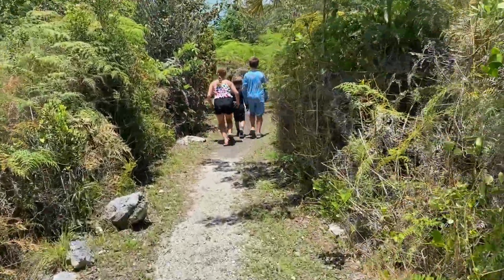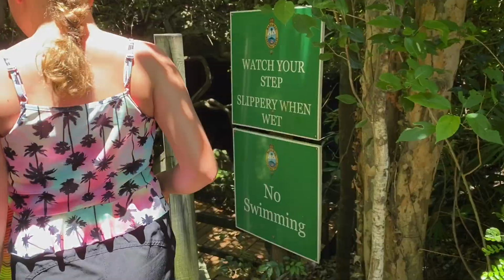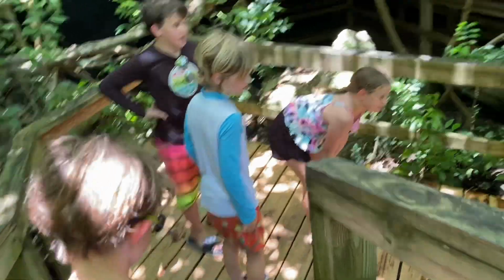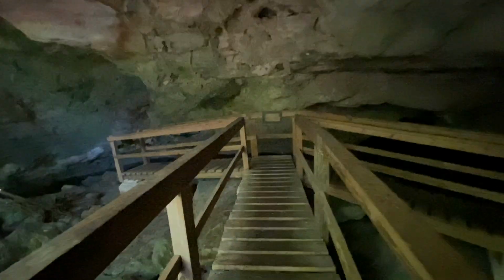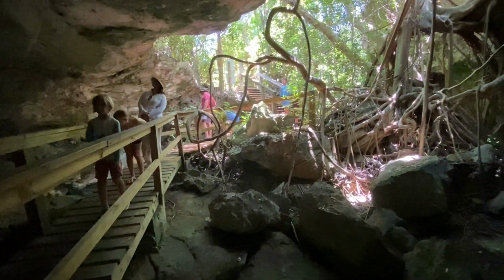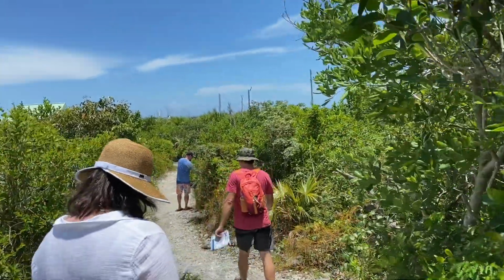Just a short walk or run up the trail, you'll find the Lucayan Burial Cave. The entire loop, including the two caves, will only take you probably 10 to 15 minutes to walk.